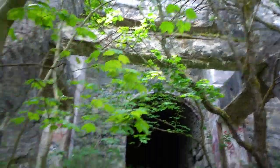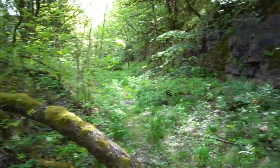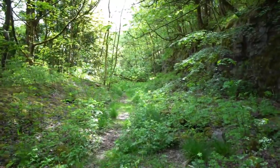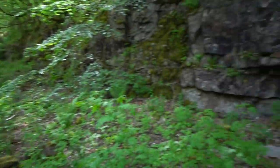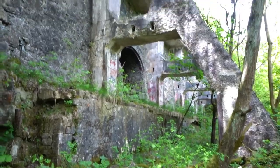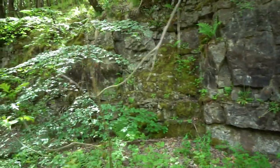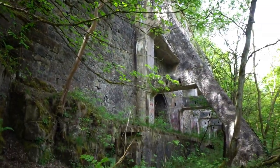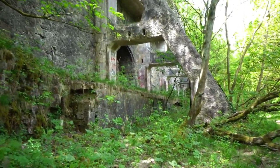There's another structure. I think that's it. I don't think there's anything else down here. This is just the tracks now, where the tracks used to be. So this is the old lime works here. We'll go up the other path just to see if we can show you what's at the top of it. But apparently there's things inside them holes, so we'll take you inside there and show you them.